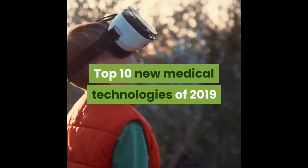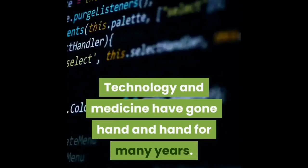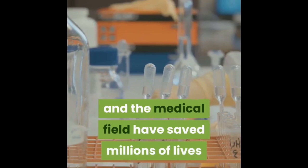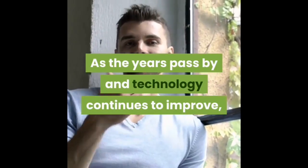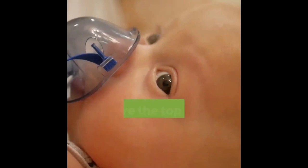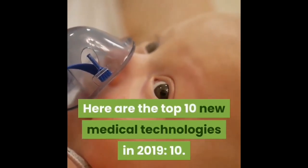Top 10 New Medical Technologies of 2019. Technology and medicine have gone hand in hand for many years. Consistent advances in pharmaceuticals and the medical field have saved millions of lives and improved many others. As the years pass by and technology continues to improve, there is no telling what advances will come next. Here are the top 10 new medical technologies in 2019.